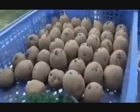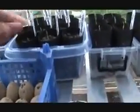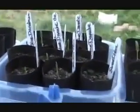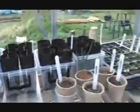The potatoes are starting to chit away, and the sweet peas that were planted on February the 18th have finally started to show their heads. I think there's 5 different varieties here.